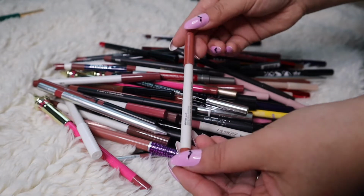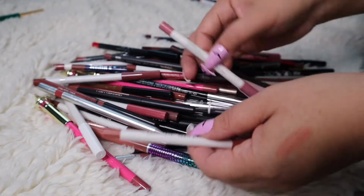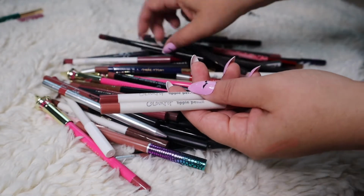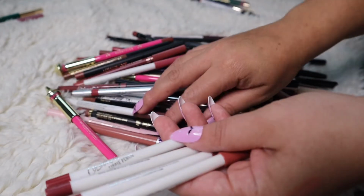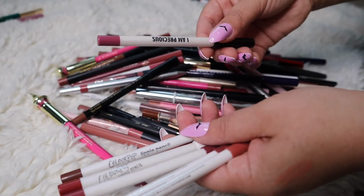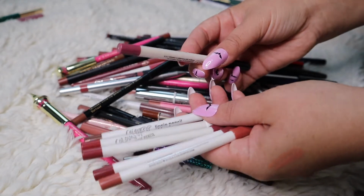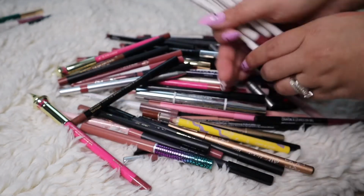Colourpop. I have some that I got last year in a kit, which I'm keeping. This Colourpop one, I am getting rid of it. It's too mauve-y for my taste. Keeping this one, keeping that one, keeping this one, keeping this one. I'm gonna get rid of this one. I got this probably in a BoxyCharm. It's from Real Her, but yeah, it's too mauve-y purple for my taste. So I'm gonna get rid of this one. So I'm keeping these.